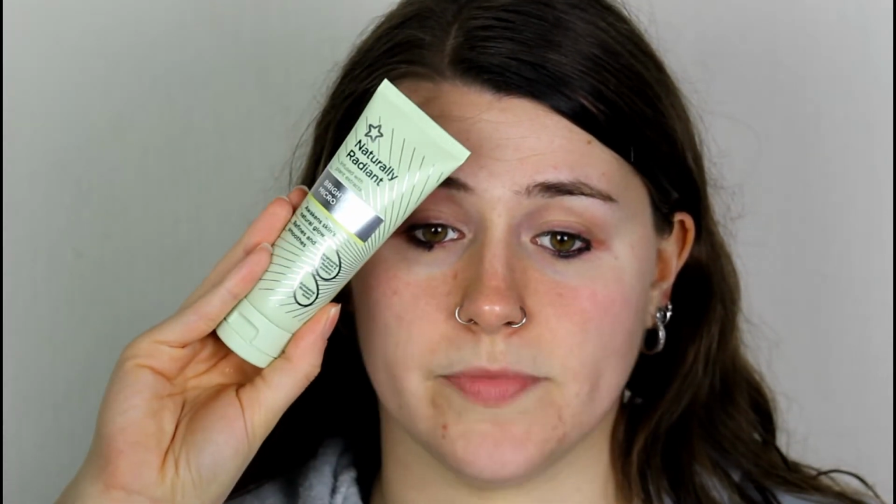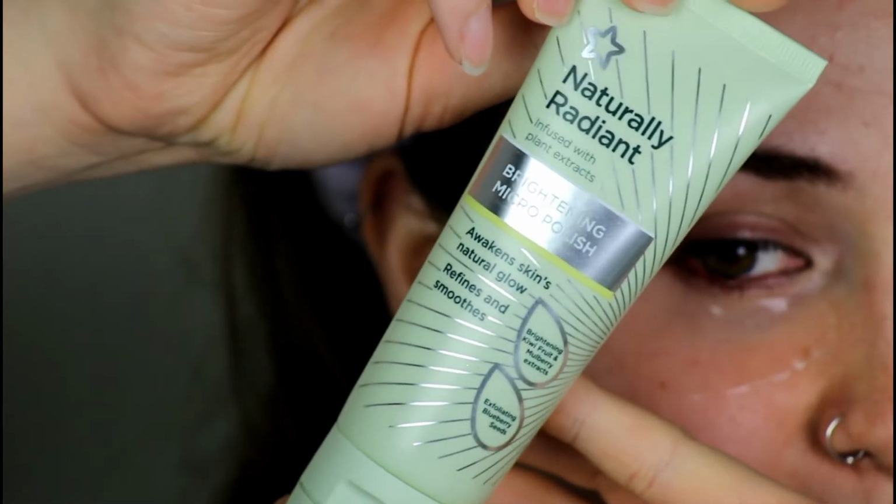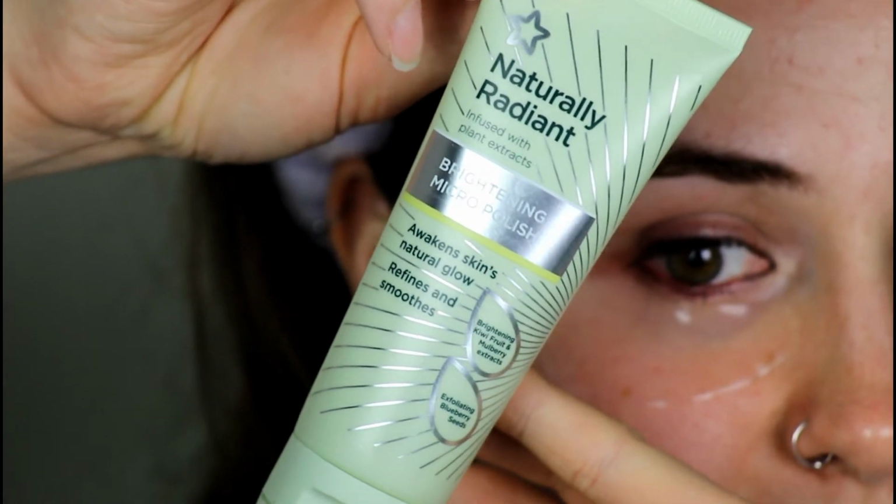Alright guys, so I've just come out of the bath, so all my makeup is completely gone, well, except for around my eyes. And what I love to use in the bathroom is these three products. So I like to use this one. This one here is from Superdrug, and it's their Natural Radiance Brightening Micro Polish. This is from their Naturally Radiance range. Now, unfortunately, this product is discontinuing, which is such a shame because I love this product. It is so exfoliating.